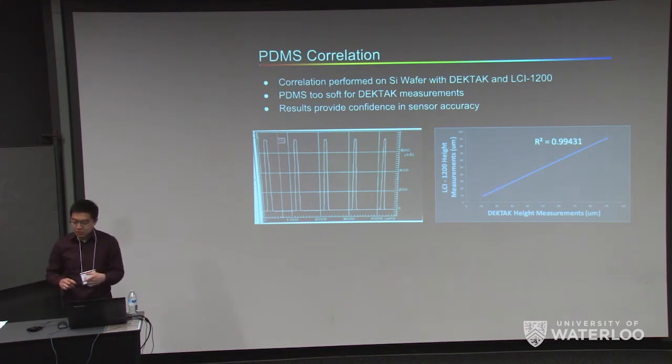We use DECTech for a couple of reasons. First, it's a physical stylus, so it is not prone to any visual aberrations or any interference patterns, right? So you can actually have physically whatever is on your profile. So we correlate it to DECTech, and when we were actually doing this, we had a really difficult time doing PDMS because PDMS is actually elastic. So the tips will actually get stuck in the PDMS and drag the sample, right? We weren't expecting this. So instead, we used the silicon molds to measure on DECTech. And as you can see on the bottom right, the correlation curve between LCI-1200 and DECTech from a span of 10 microns to 100 micron features is 99%.